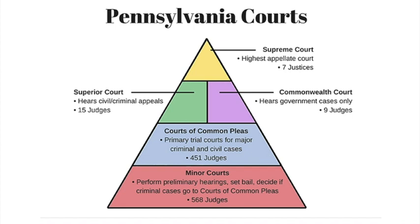So you could tell Mr. Flynn when you see him that you heard this story. All right, so I hope this information helps. Again, this is the Pennsylvania state court system in the dual court system that we have here in the United States.